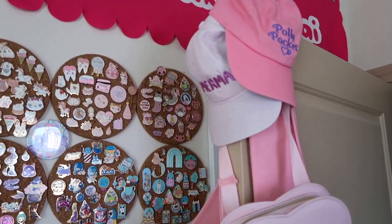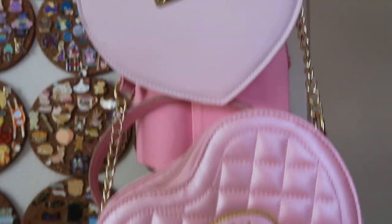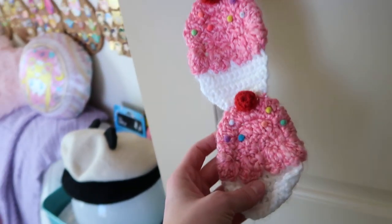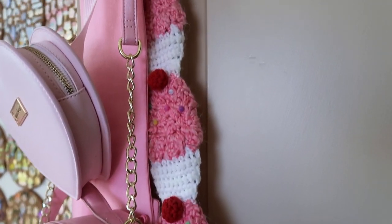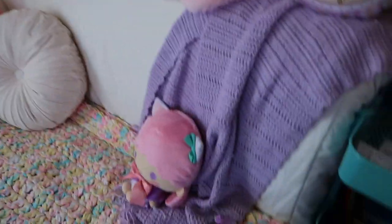And yeah, some cutie hats, a little Sugarbones action, Polly Pocket, and my Twinkie Chan scarf. My husband got this for me our very first Valentine's Day, and I loved it. And that is before I even met Twinkie Chan, and now we're friends, and it's awesome. But yeah. And here's my couch.